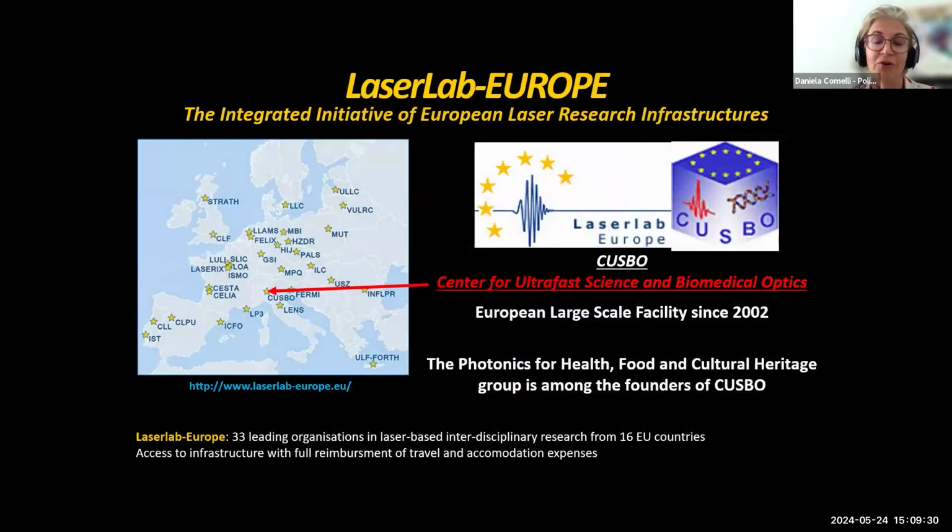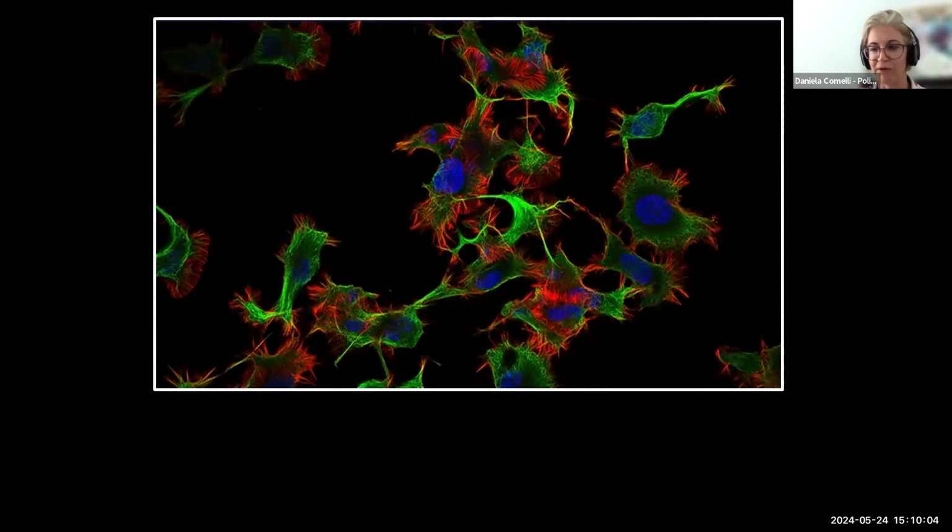So, we are also a node of the Laserlab infrastructure, and specifically we are referred to as CUSBO, Center for Ultrafast Science and Biomedical Optics. So in case you are interested in using our time-resolved facilities and super fast laser sources, you can apply as a part of Laserlab. So let's go to the real part of the presentation that deals with fluorescence.